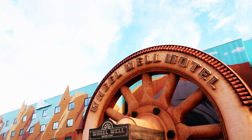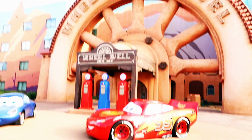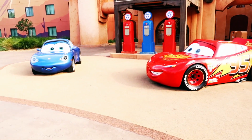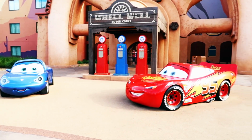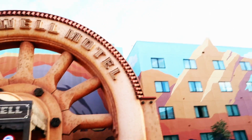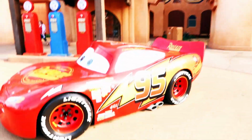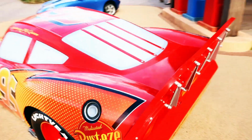And then right here we have this amazing, probably my favorite, the Wheel Well Motel building. This is so cool. So we've got Lightning and Sally here, just like they were when they went on their drive to see the wheel well, hanging out in front of this building. It's just amazing theming. The wheel well is huge. It's really impressive. You can actually go into the little gas station.